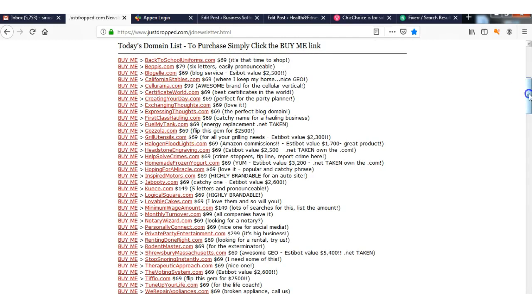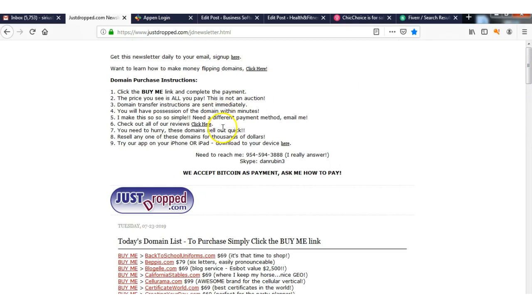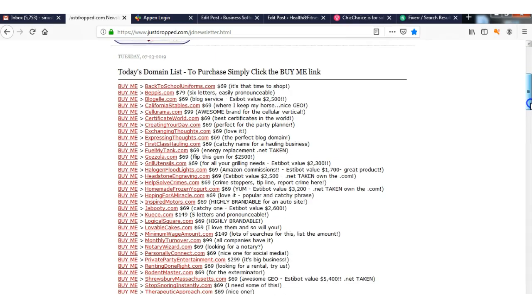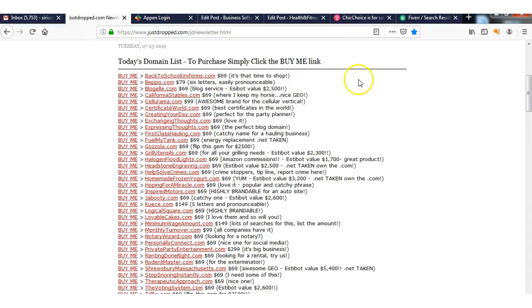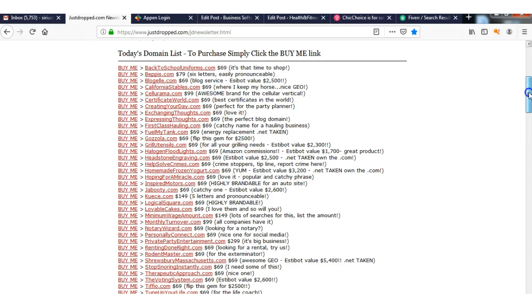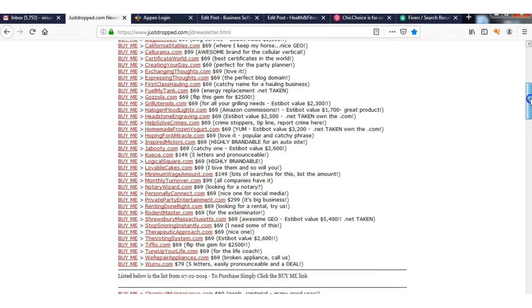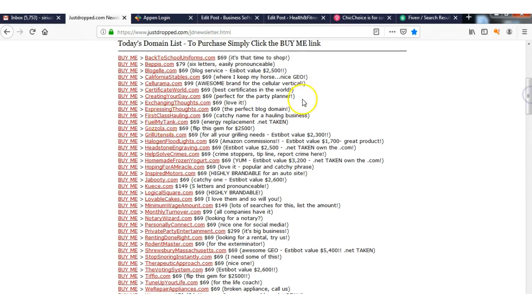Another thing you can do is sign up for their newsletter. I'm in New Zealand, so at 11 o'clock every night they send a list of the latest ones that have dropped, and you can check them as they turn up. I'm just having a quick scan through here, and you can see that each one is $69.